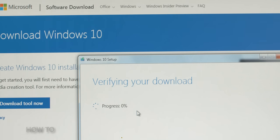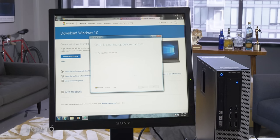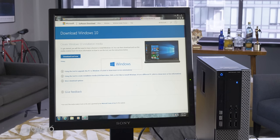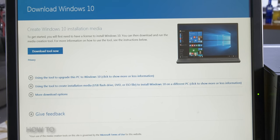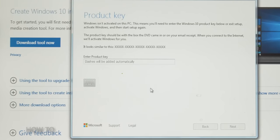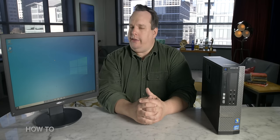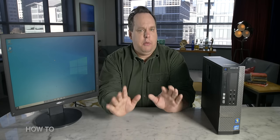The next step is the verifying your download window, which is followed by the creating your Windows 10 media window. You'll get a message stating that the setup is cleaning up before it closes. Next, you'll see a preparing progress window, after which you'll see the getting updates window pop right back up. When the upgrade is complete, a Windows setup window might prompt you to enter your Windows product key. However, it might not as well. And this is where we ran into some snags, but I'll explain how we overcame them in just a moment.